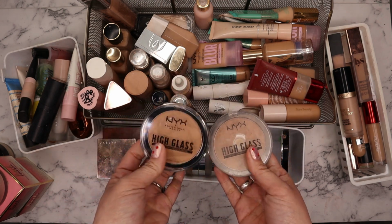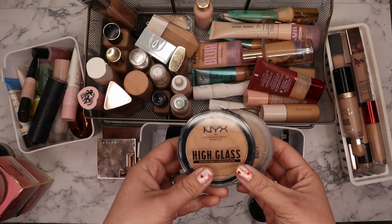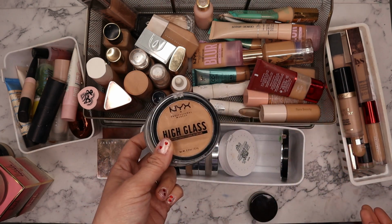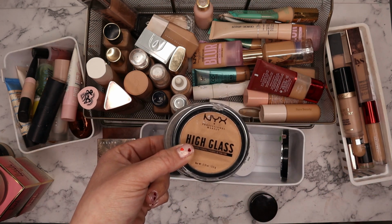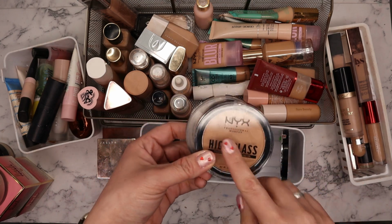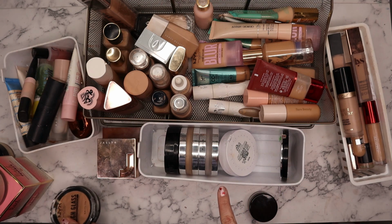And I'm definitely keeping both because I really do like this powder if I just want to have that glow effect, but not in a way where I have to use dewy products since I'm an oily skin type. So most times when I put powder on, my skin gets very matte. This helps bring that shine back and give a little bit of tint to the skin. So I really like those.